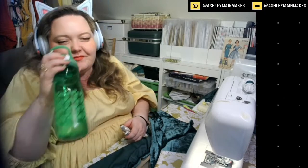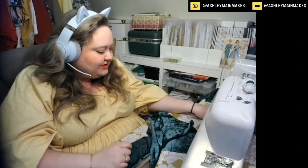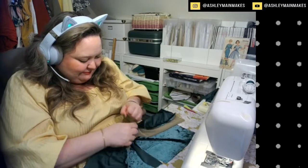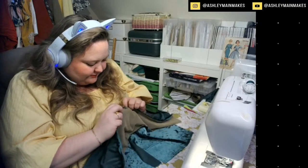Yes, the kitty ears change colors. But they're like fun streamer headphones. I just bought them because I liked them, not really for the stream. I was like, you know, I should actually use my streaming headphones for the stream.